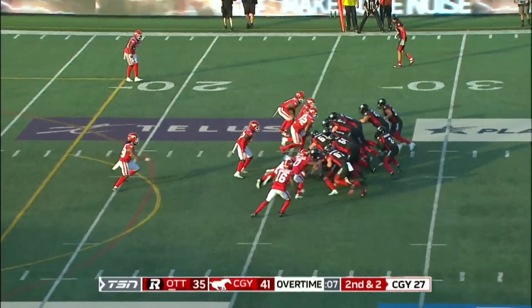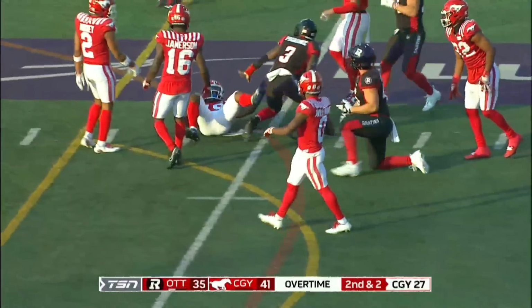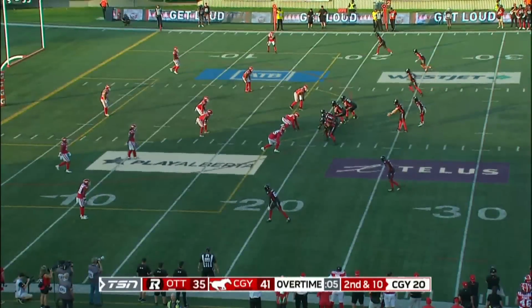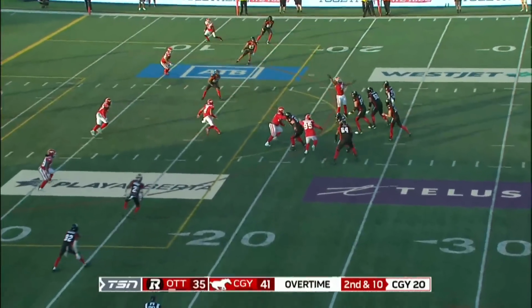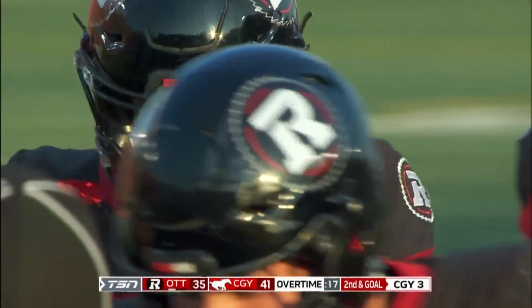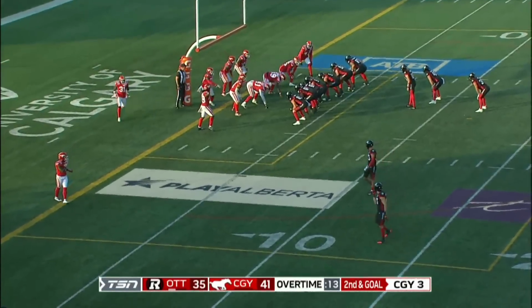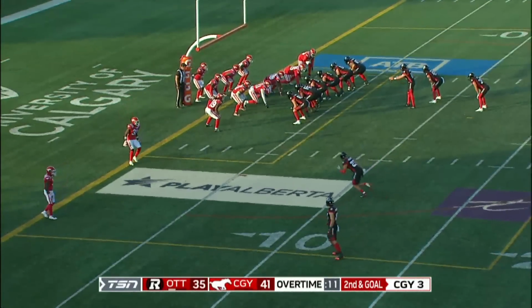No. Pigram in, short yardage. Finding his way through for a first down and working it down to the 20. They have to go for it anyway. There we go. It's complete inside the 10. You can feel the tension in this building. We could feel the same thing at TD Place last week. Ottawa going to overtime against Winnipeg.